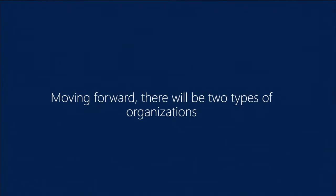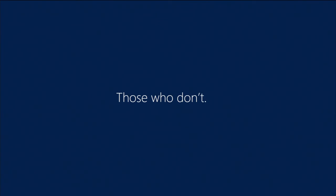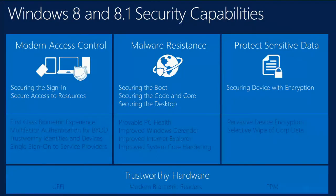So with that, there will be two types of companies. Of course, there will be those who adapt and then those who don't. And so the stakes are pretty high. And so with Windows 8.1, we're going to deliver a long list of security capabilities to address some of these modern threats. Malware resistance was the big hero in our last release. Modern access control is going to be the big one this time, because we know that we're seeing a lot of energy shifting away from trying to create malware to trying to compromise things like public key infrastructure and these types of things. So that's where the modern threats will be, things like the password and things I mentioned earlier.